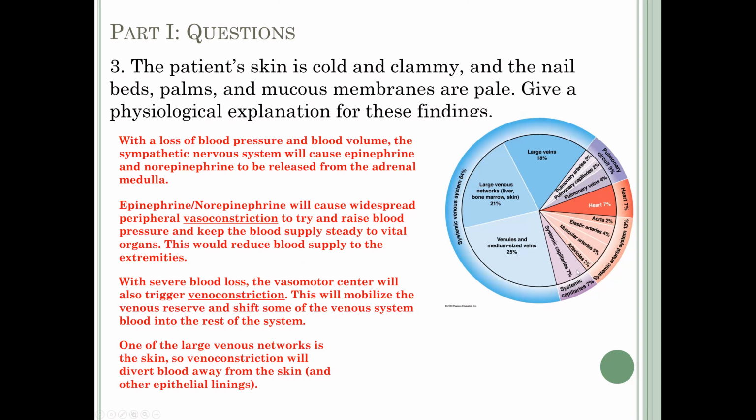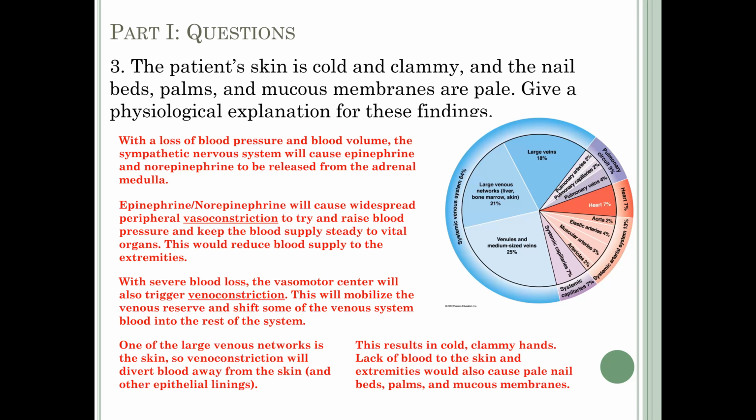So one of the large venous networks is the skin. So venoconstriction will divert blood away from the skin and other epithelial linings like mucous membranes. This is why he has cold, clammy hands, and lack of blood to the skin and extremities would also cause pale nail beds, pale palms, and pale mucous membranes.